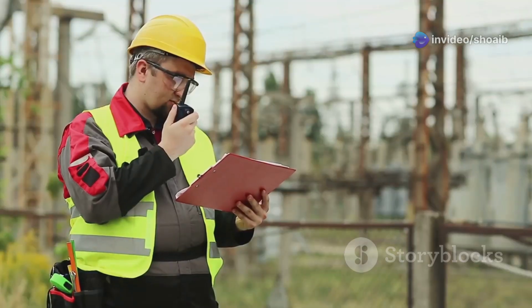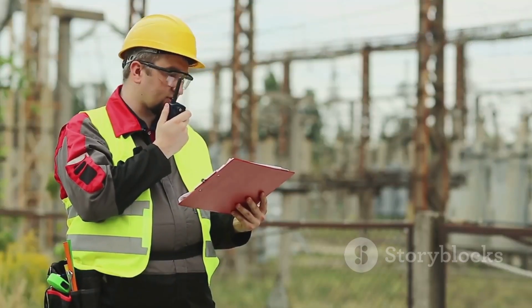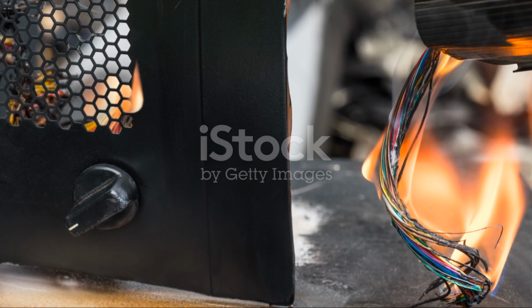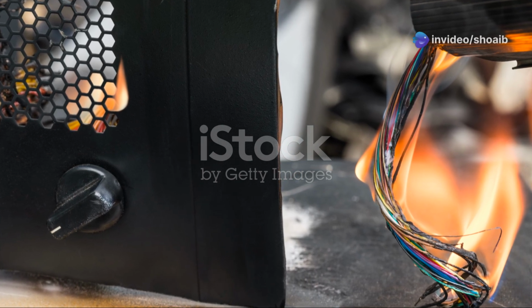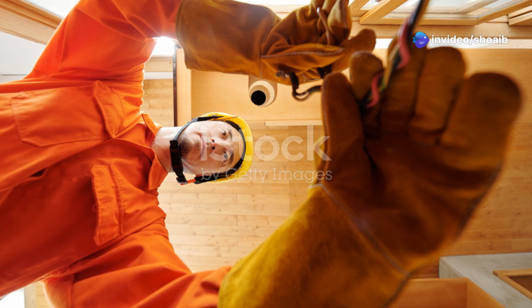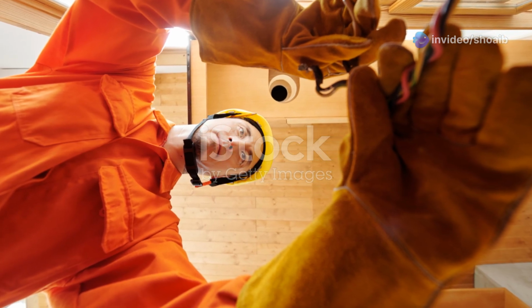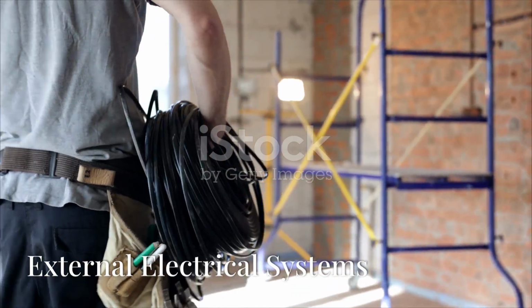Electrical work is a specialized field. It demands a high level of expertise and adherence to safety regulations. Improper electrical installations can lead to hazards such as electrical shocks, fires, and equipment damage. That's why it's crucial to engage qualified and licensed electricians throughout the construction process.